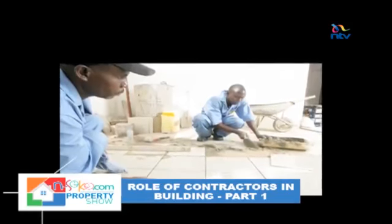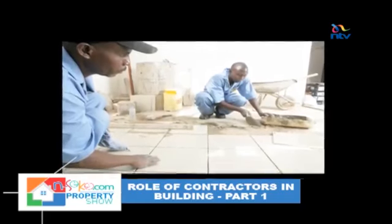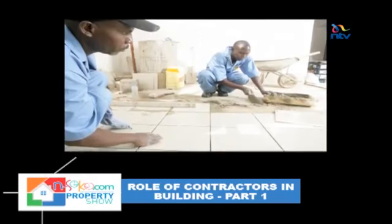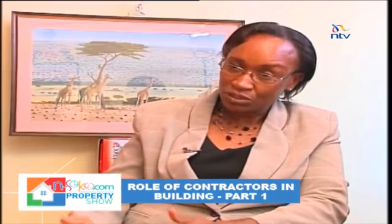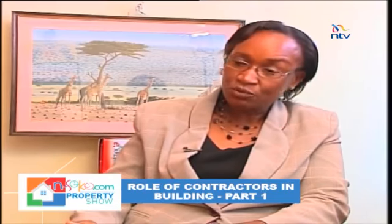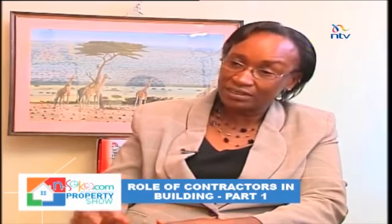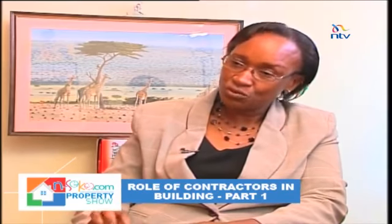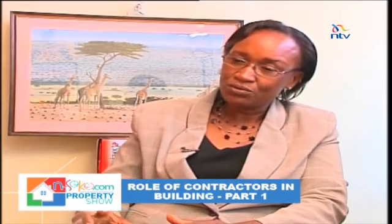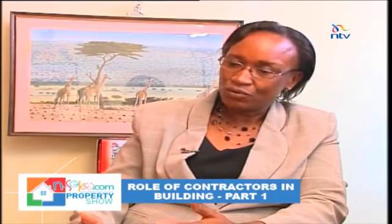Because in a good contract where everything is done the right way, you have hired a qualified contractor, you enter into the proper building contract, and you have all the papers done properly, it's a requirement for the contractor in the contract to take insurances for the ongoing works. So if anything happens, you can run to the insurance for compensation.